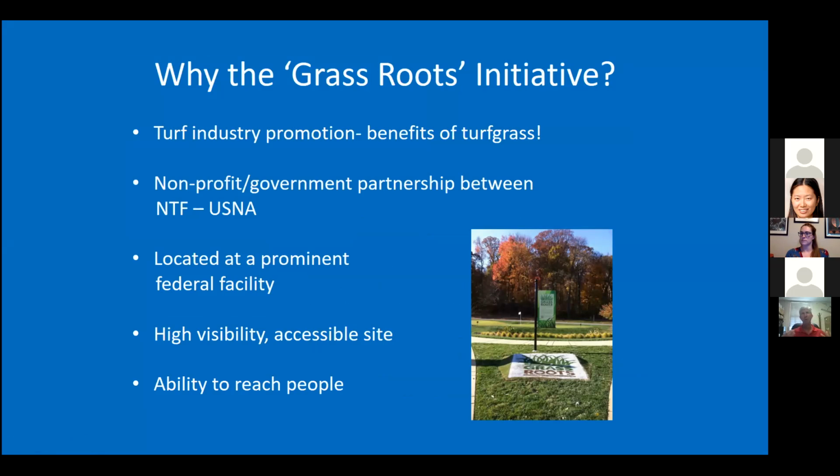So again, we wanted to promote this. This is turf industry promotion to emphasize the benefits of turfgrass, and we were trying to figure out how to do that for the general public in an interactive display with heavy vegetation. It was a nice partnership between a nonprofit, the National Turfgrass Federation, based nearby in Beltsville, Maryland, and the government, the U.S. National Arboretum, which is part of the USDA. When we conceived of this, we wanted to put it at a prominent location with a lot of visitors, and we were fortunate to get a 1.3-acre site very close to the main entrance and the visitor center. That site enabled us to attract a lot of visitors to that particular location.